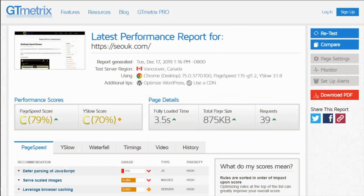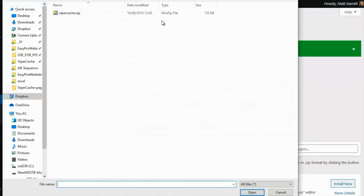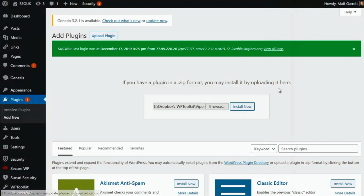Now there we go, we've got the results up. And as you can see, the page load speed isn't particularly brilliant, 79%, 3.5 seconds. So what we're going to do now is pop across to my Microsoft Edge browser where I'm actually logged into the site, and I'm going to click on Upload Plugin, browse to where the plugin is, simply choose the plugin, which is called ViperCache. Click on Install Now.